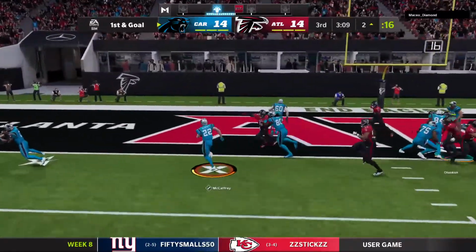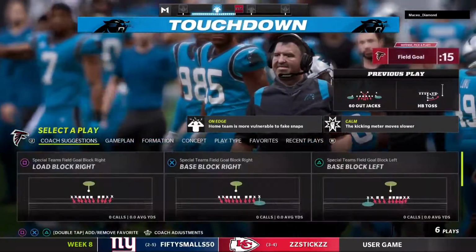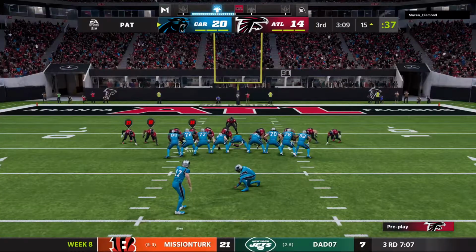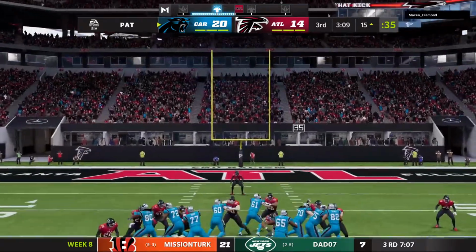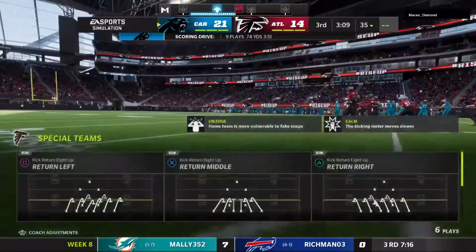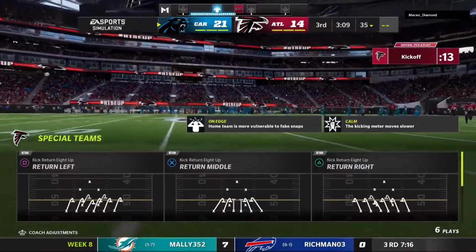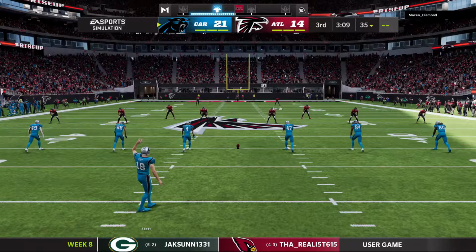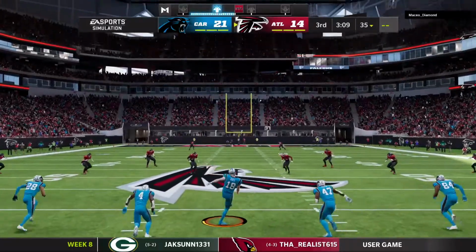McCaffrey. And he will take it across for a Panthers touchdown. Christian McCaffrey. Touchdown number 15 of the year. And the Panthers have taken the lead. So it was the passing game that got him down here, but closer to the goal line, it's the running game that gets him home. Certainly appears that they lulled the defense into thinking that the passing game was going to be it the entire drive. Nice change up there going to the running game to get him over the goal line.